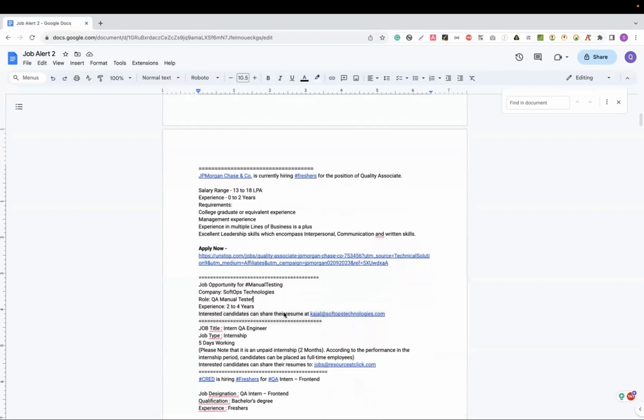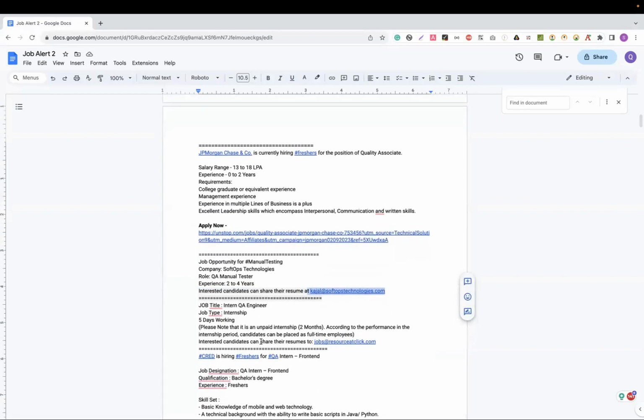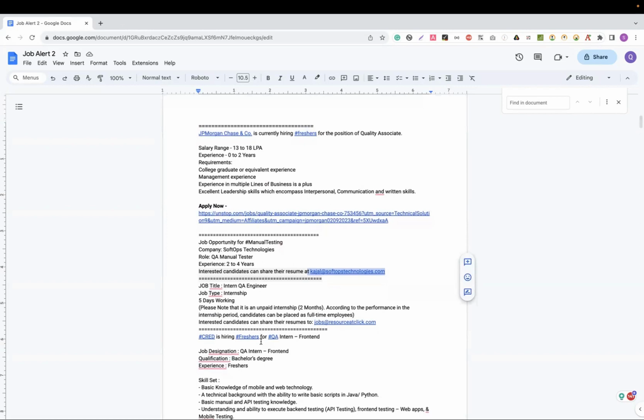Next opening is for manual testing, and it is for a QA manual tester. Again, experience is 2 to 4 years. If you are interested, you can share your resume on the mentioned email ID. Next is for a QA intern. It is specifically for the internship, and it is 5 days working. According to your performance, you may get full-time employment. If you are interested, you can share your resume on the mentioned email ID.